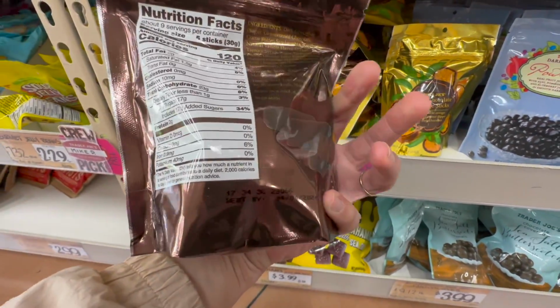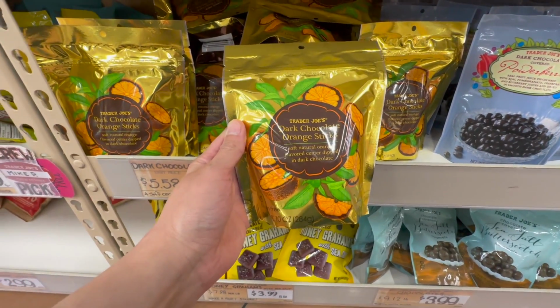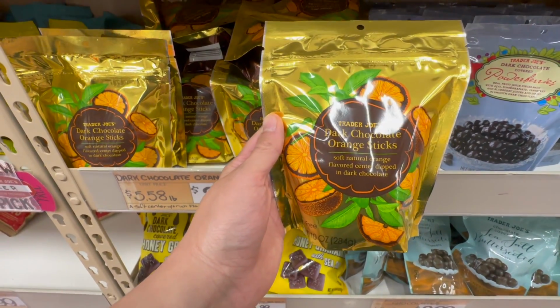Oh my gosh, this reminds me of those Italian oranges that you crack. I don't like dark chocolate all that much. If these were milk chocolate, I'd probably grab them, but they do look very interesting and very delicious. $3.49 brings this bag home.